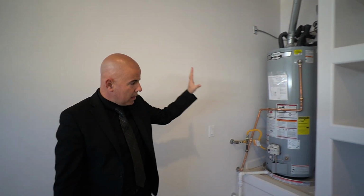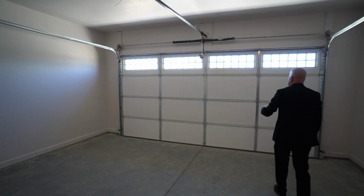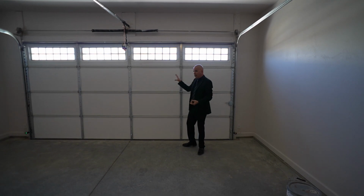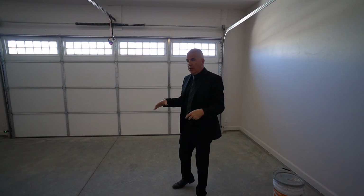Real easy to use, very easy maintenance. 8-foot doors, your belt-driven garage door opener, which is smart. Everything in here is LED. And again, if you're wondering if a door is insulated, just knock on it, and you can tell that it does have panels on it. I mean, it is nice and cool in here. Outside, it's in the 80s, and in here, it's nice and cool. Like, it's really, really nice.